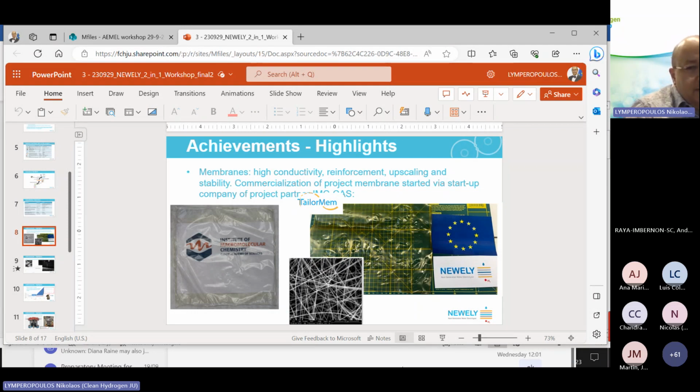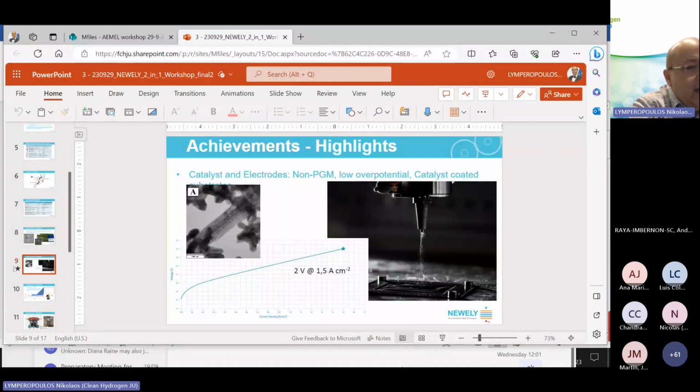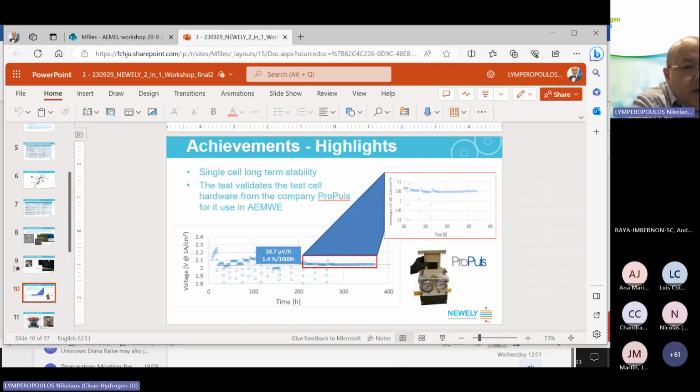So that was not a planned achievement, but we're very proud of it. Also, the catalyst: we learned how to develop electrodes. The same as in the other projects, our best approach was CCS. It seems that's what works best in electrolysis. And we could achieve high performances either in laboratory cells from the partner, as well as in the cell from the partner PROPULS. Here is another very important achievement.